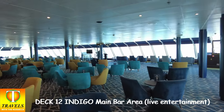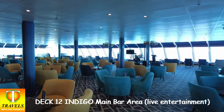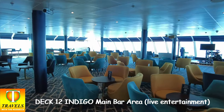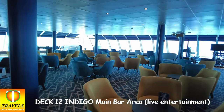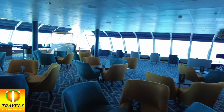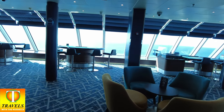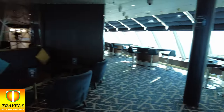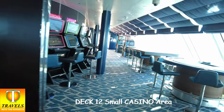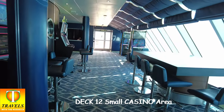This is the Indigo Bar, live venue, also the casino area, and also for anybody who wants to learn ballroom dancing, etc. So on the night time, that area turns into a discotheque over there. People doing ballroom dancing, do it in the foyer. And the casino area.